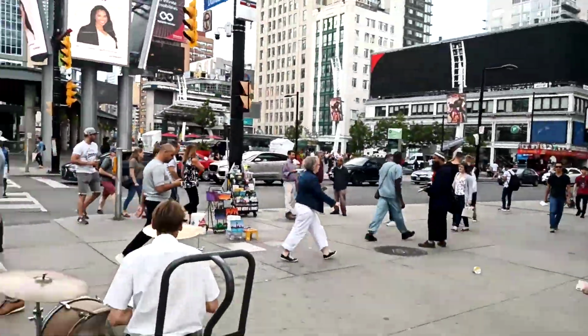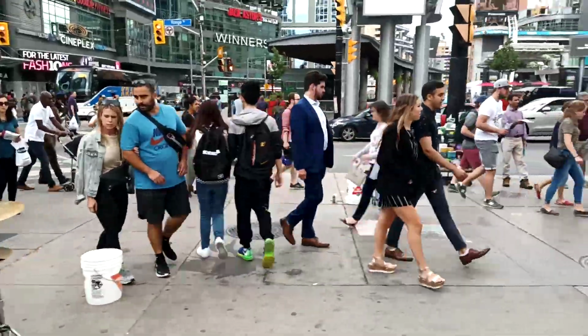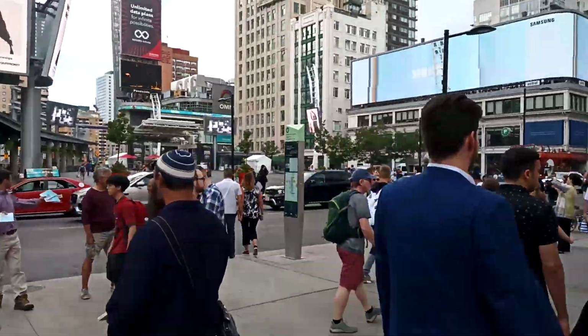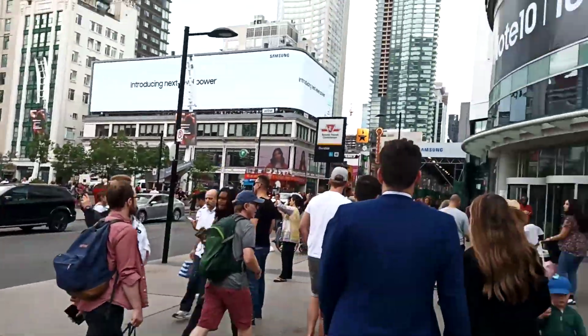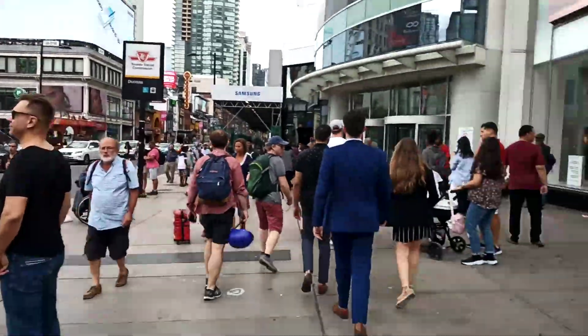And unfortunately, look, there's a guy playing some drums there, to add some acoustics and background music to this vibrant and lively part of Toronto City Centre. And as I said, this is the heart of downtown. This is the Eaton Centre here, the largest mall in Canada, I believe.